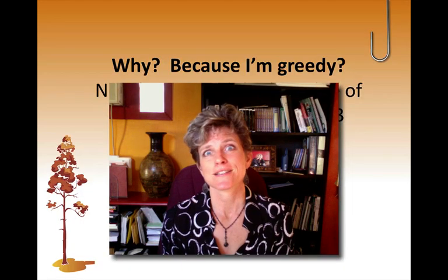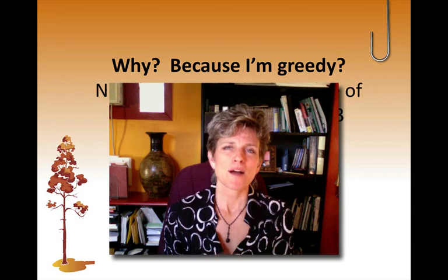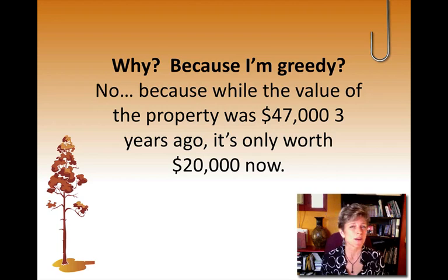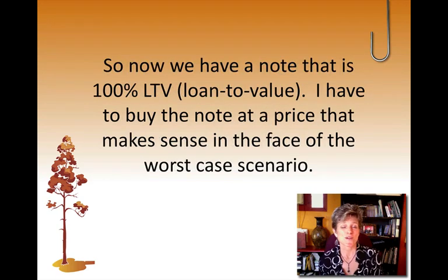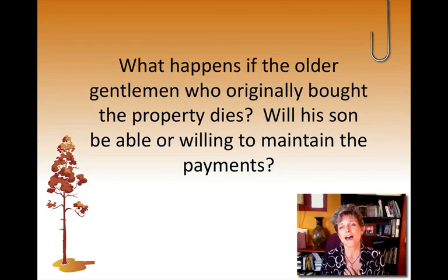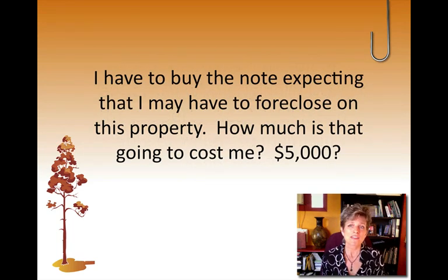Why? Because I'm greedy? No, because here's the thing. While the property was worth $47,000 3 years ago, it's only worth about $20,000 now. So what we have is a note that's 100% loan to value. I have to buy the note at a price that makes sense in the worst case scenario. What happens if that older gentleman who bought the property originally dies? Will his son be able and willing to maintain the property? I have to buy the note expecting that I may have to foreclose on this property.